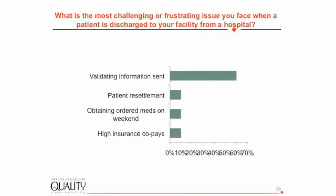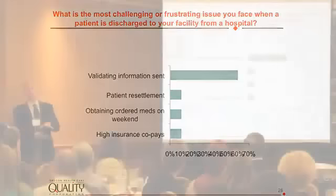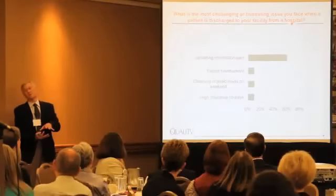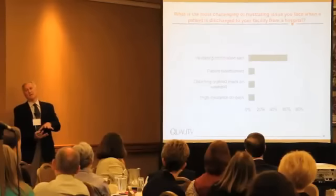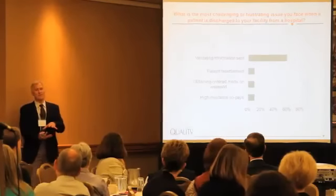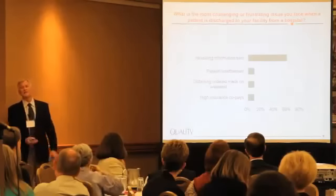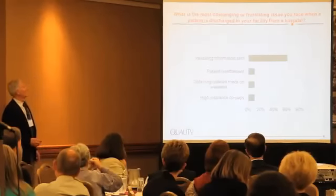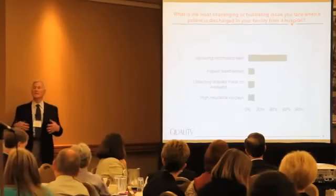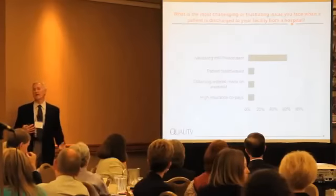Validating the information set. So often, it's a Xerox pile of information that shows up, maybe shows up with the patient, maybe shows up later, maybe only shows up after multiple calls from the facility to the discharging hospital. And then you have an admitting physician who's got 5 admits that he's sitting on, trying to go through this information, not knowing if it's valid or not. Obtaining ordered medications on the weekend, high insurance copays, just the basic issues associated with trying to settle a patient in to the long-term care facility environment.